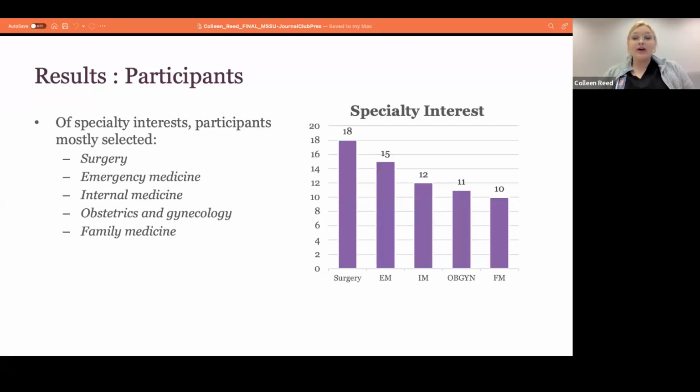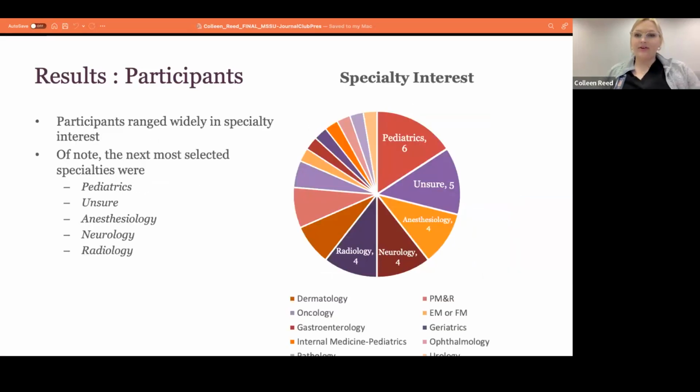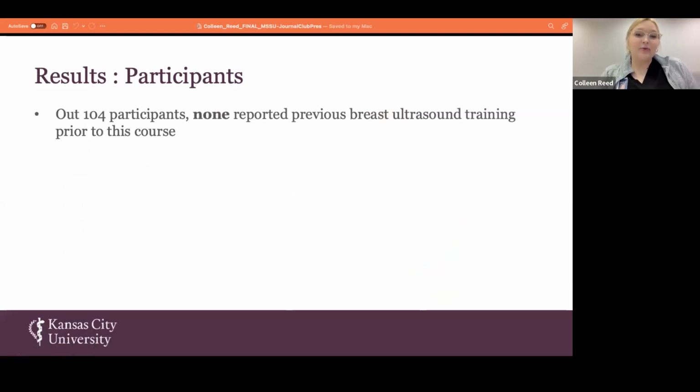Of specialty interest, participants mostly selected surgery, emergency medicine, internal medicine, obstetrics and gynecology, and family medicine. However, you can see that there is more representation. Of note, the next most selected specialties were pediatrics, unsure, anesthesiology, neurology, and radiology. But we have a little bit of representation from most other specialties, which was interesting and neat. Out of 104 participants, none reported previous breast ultrasound training prior to this course.